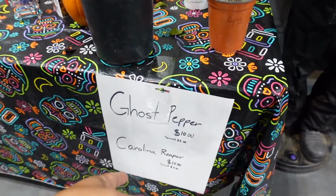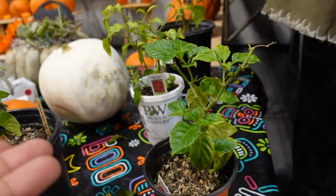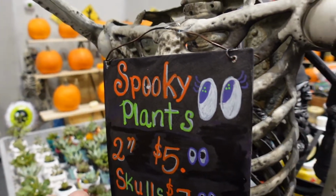Yeah. They have the Carolina Reaper. Oh, dude, you can actually grow your spiciness. This is pretty cool. I love that. Look at it. It's not regular plants. They're spooky plants. Oh, that is so cool.